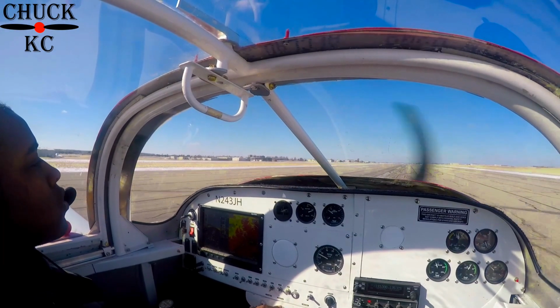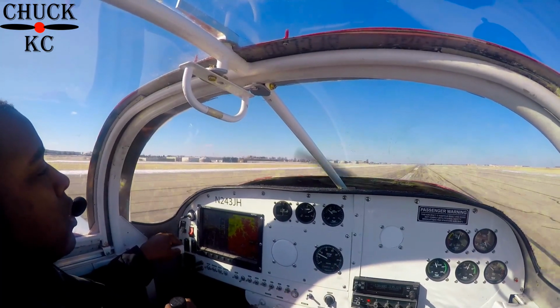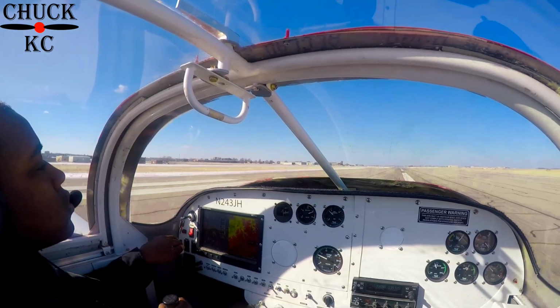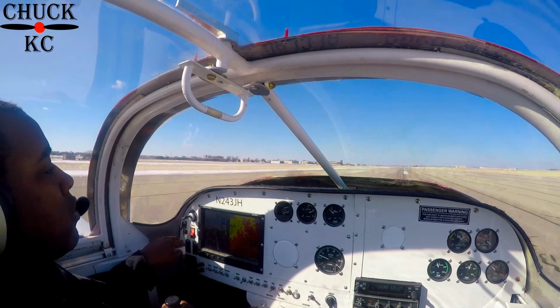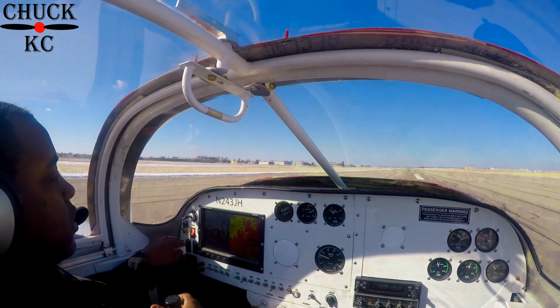RV 3 Juliet Hotel, stay parking. We're going to be going over to New Century Air Service. RV 3 Juliet Hotel, roger. Turn right runway 4, taxi to parking via 4 Bravo, monitor ground. Right runway 4 and then 4 Bravo and monitor ground. RV 243 Juliet Hotel.